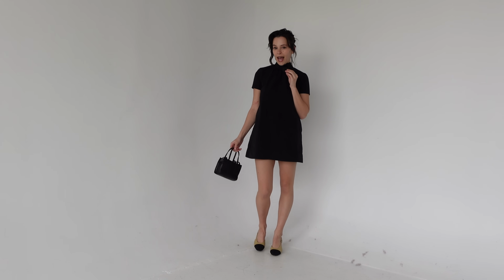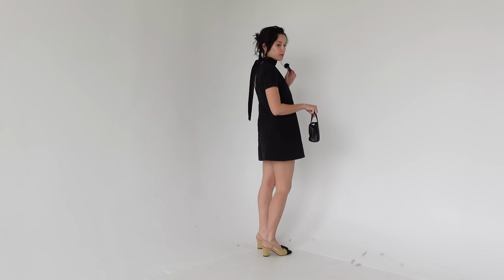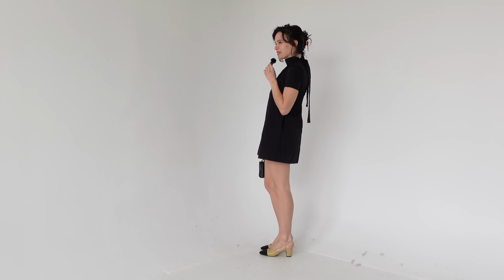I think this is absolutely adorable. I think it is really classy. You look so put together, you're comfortable. These heels are honestly amazing. Again, they're from Caitlin Pan. I have my little Telfar. This bag's so cute. I mean, this dress is so cute.